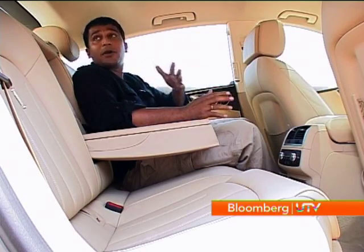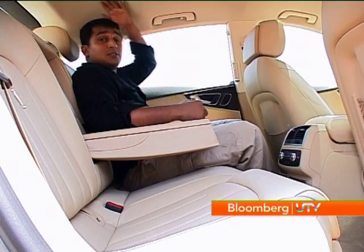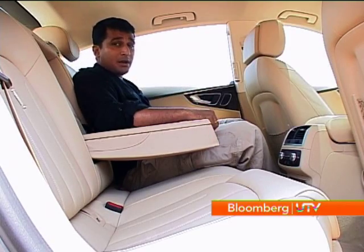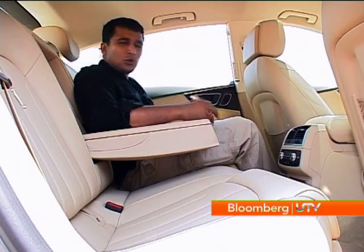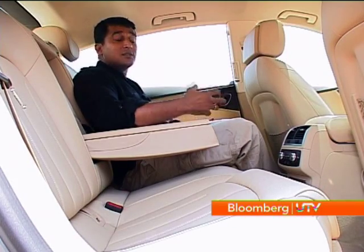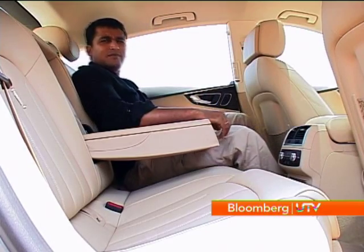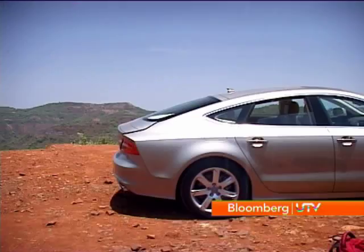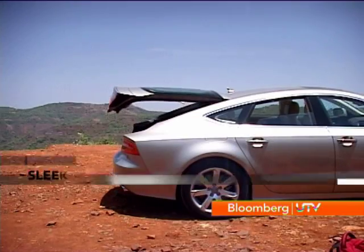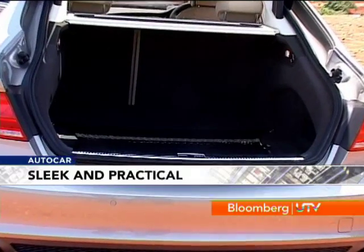It is quite upright, so that you end up getting more headroom. It gets lower as you go back. And despite that, taller people will have a bit of an issue here. The seat too is slightly on the lower side, so you don't get all that great under-thigh support. However, you do get good knee room, and really, for most people, just traveling around daily in the city, this is not going to be a bad place to be. The A7's practical quotient is upped by a big 535-litre boot.